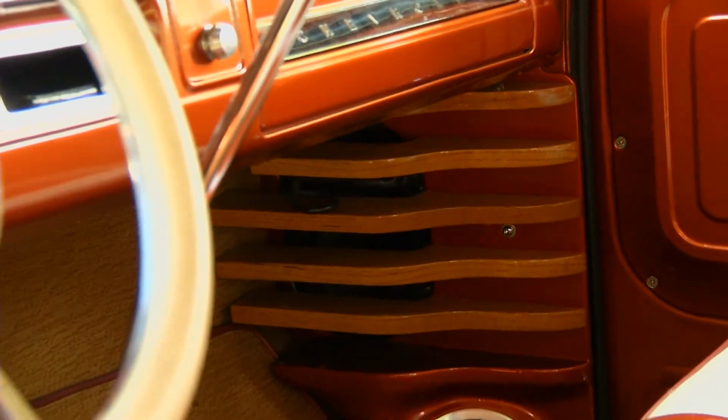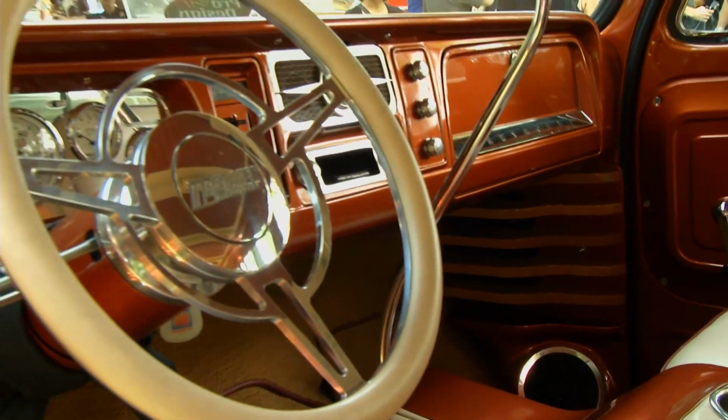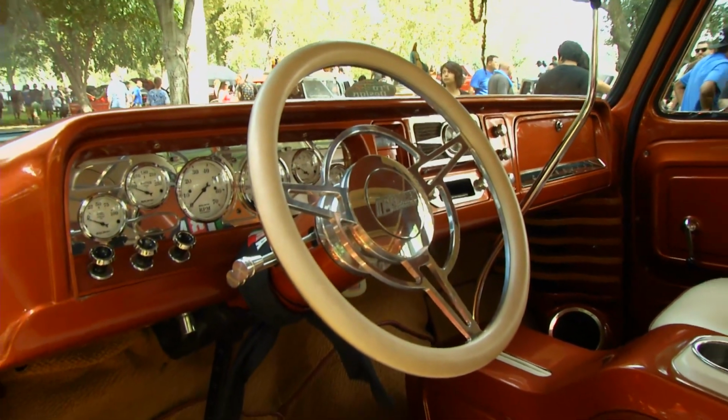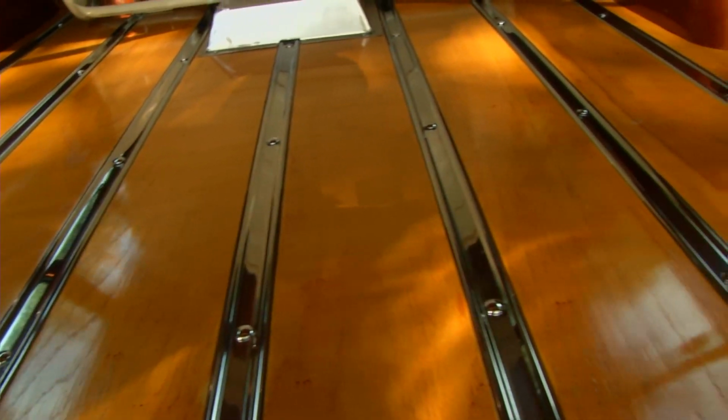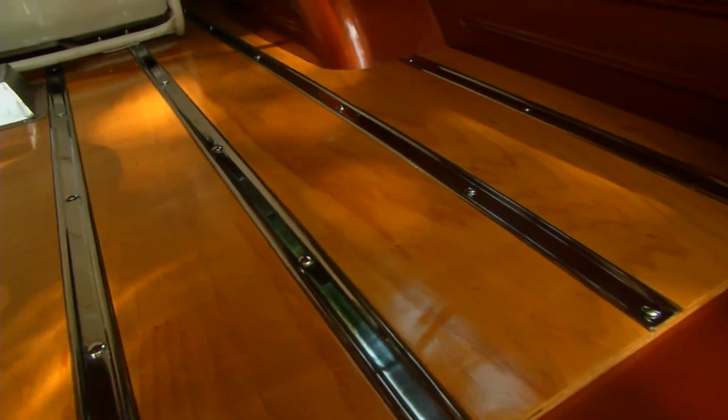When we were debating between doing a pickup truck or the Suburban, I wanted to do the pickup truck because of doing the wood floor, something that just screamed old truck. I thought, well, we can still do this in the Suburban and be totally different.